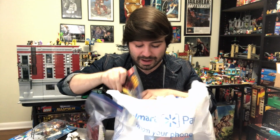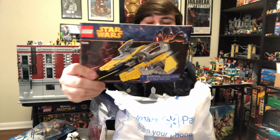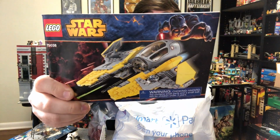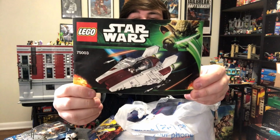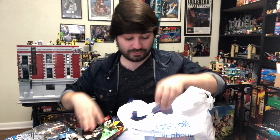So, like I said, everything is nice and bagged up, so it's going to be very easy to rebuild. I'll just show you the instruction books probably, because that's going to be the easiest. We've got Anakin's Jedi Interceptor. Not the most recent version, the second most recent version. What else do we have in here? We've got the A-Wing. Hasn't been a Lego A-Wing in quite some time, but we've got this one here. So we've got an A-Wing.